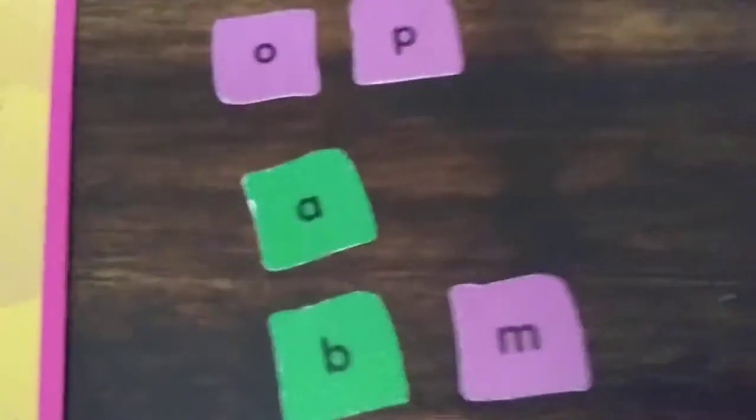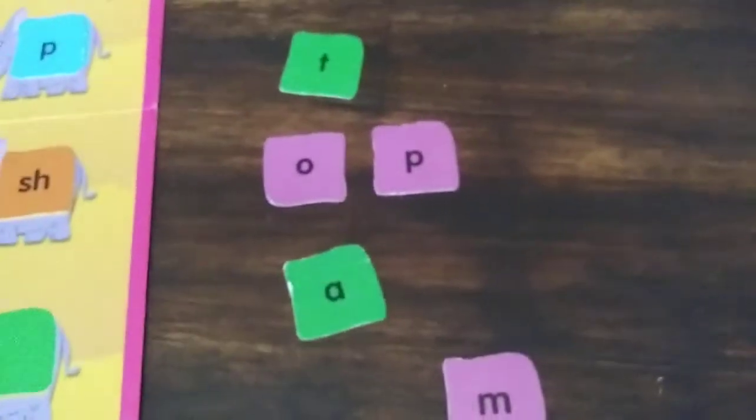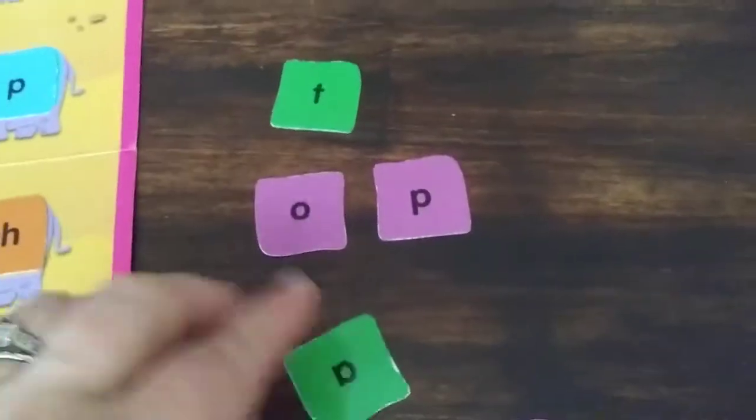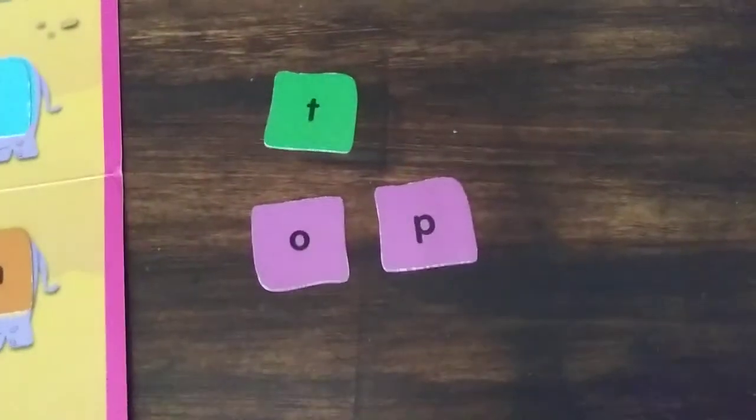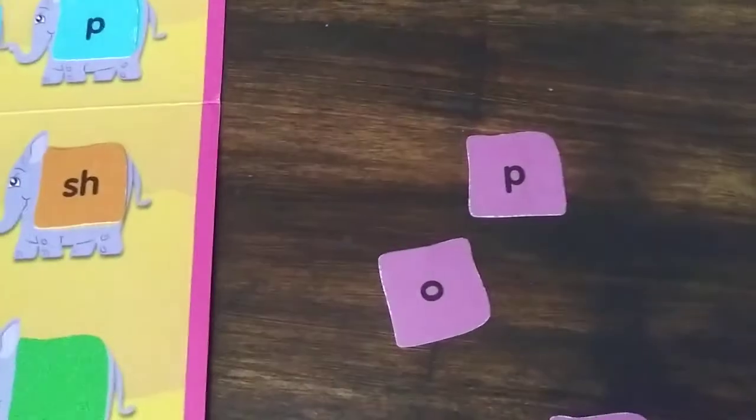Our next picture is bat, b, b, b. That's easy, y'all know bat, y'all know the letter B. B, b, a, a, a. And then t, t, t. Bat.